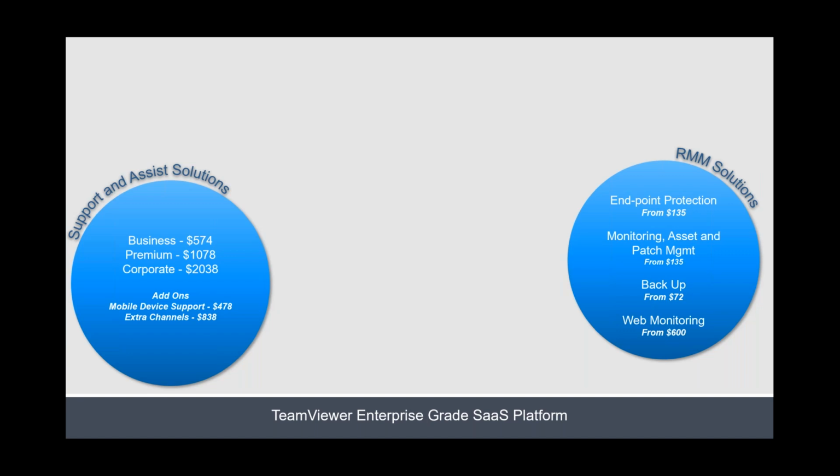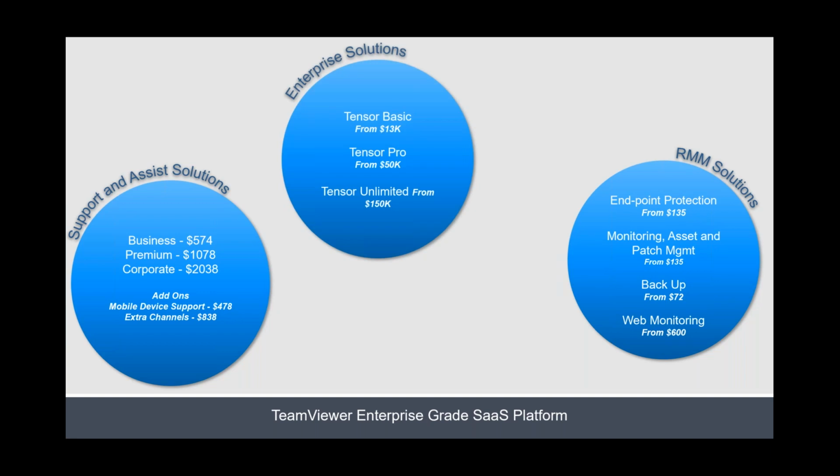Moving on from our RMM solutions, we've got our enterprise-grade solutions, starting from Tensor Basic, which retails at around 13K Australian dollars, all the way to Tensor Unlimited, which would start at 150K. So these are unique enterprise-grade solutions. They have very exclusive security features built into them, compliance and auditability features built into them, that set them apart from your other licenses such as Business, Premium and Corporate.